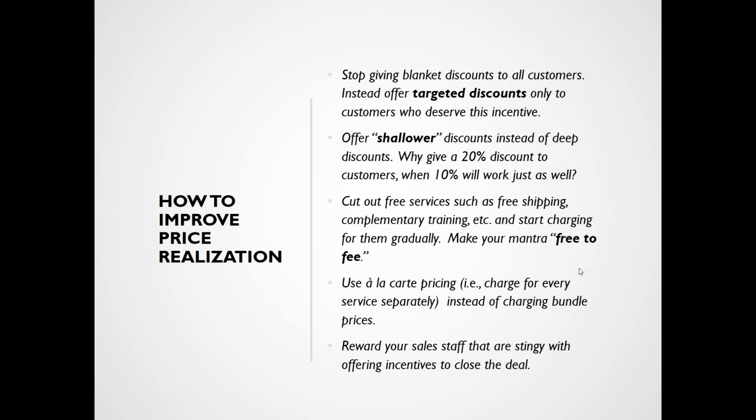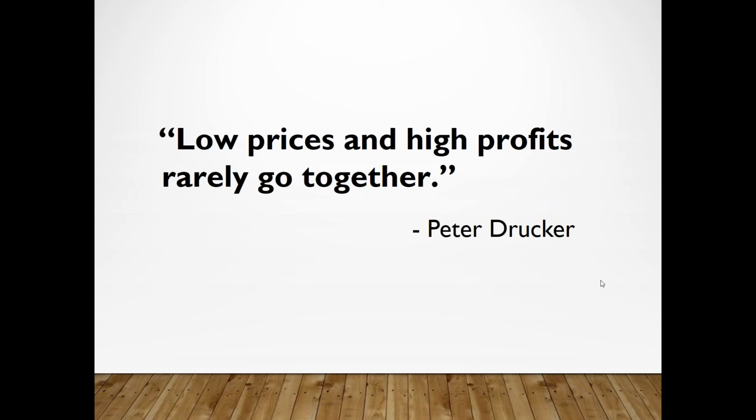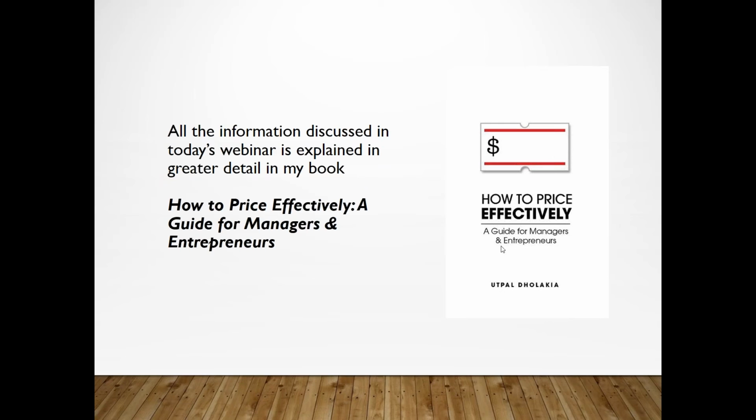I tried to go through some of the important parts of my value pricing framework. Underlying that framework is this philosophy: low prices and high profits rarely go together. So if you want to price effectively, you have to charge prices that you deserve. That typically involves pricing after understanding all the inputs carefully and combining them with careful thinking and structured decision making. All of the information discussed in today's webinar is explained in greater detail in my book, and it covers a lot more ideas to improve your profitability.